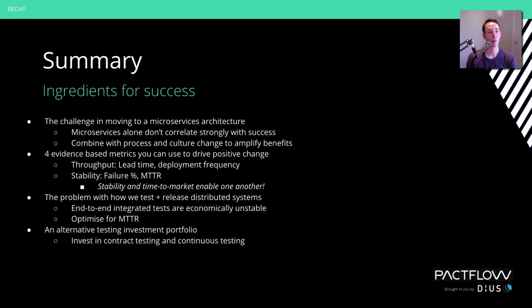They work together. We talked about the problem with how we test and release distributed systems, and particularly the issue with end-to-end integration tests, how they're both economically unstable and practically difficult, and how optimizing for mean time to recovery is actually probably a better strategy for most companies. And we talked about an alternative investment portfolio for your testing and how you can reshape that pyramid to be more economical with that approach.